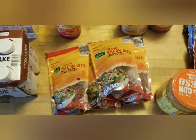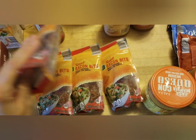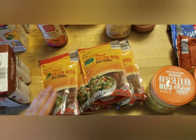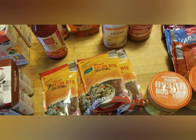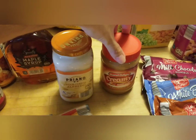There are 4 bags of these bacon bits. This is for salad topper, eggs in the morning, casseroles, that kind of thing. So these will last for sure all month. A bag a week isn't bad. A thing of creamy peanut butter.